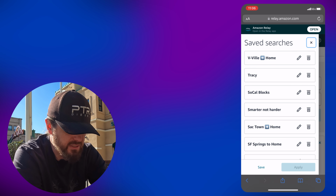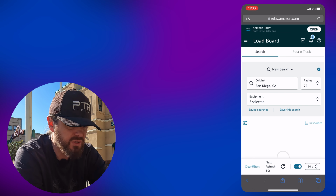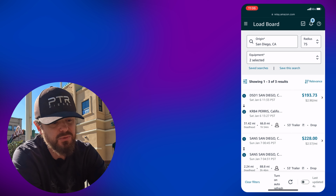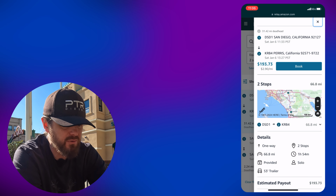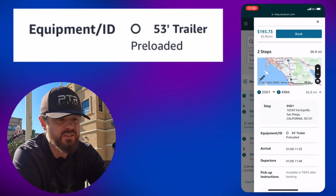The load board I like to keep track of, what I consider to be my local load board. Otay to Vista, let's just see what's on there right now. Turn off this auto refresh. DSD1 to Paris, betting this is an empty move for a 193 payout. It is an empty move. That little circle not filled in means empty trailer.